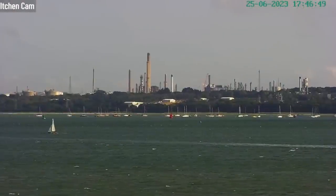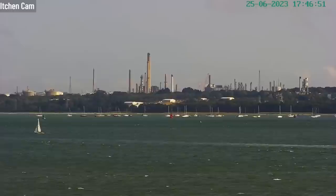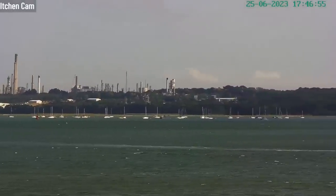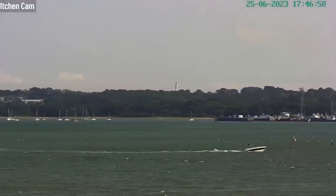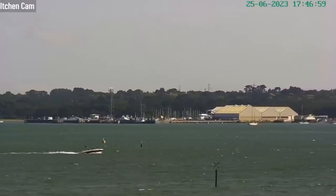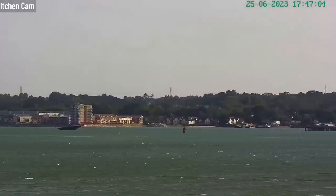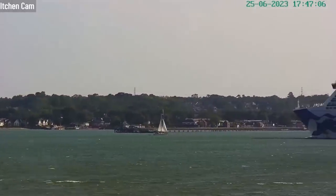No, Itchen Cam's not really pointing in a very useful direction. Come on, Itchen Cam, where are you pointing? Let's get you pointing somewhere better. Itchen Cam's a little bit more stable. Lots of boating activity out there in the water today. Been out myself, enjoying... There we go.